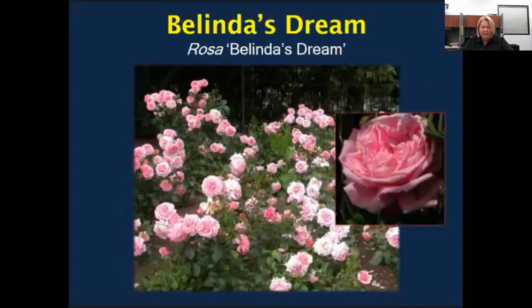A classic hybrid tea style rose that has a rich fragrance. Perfect for the center of a flower bed, makes excellent cut flowers. Blooms occur all through the warm months. With full sun, it can reach 5 feet tall. Plant it in fall and spring and prune near Valentine's Day.